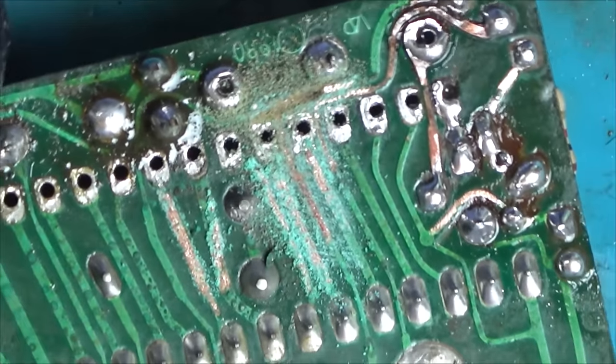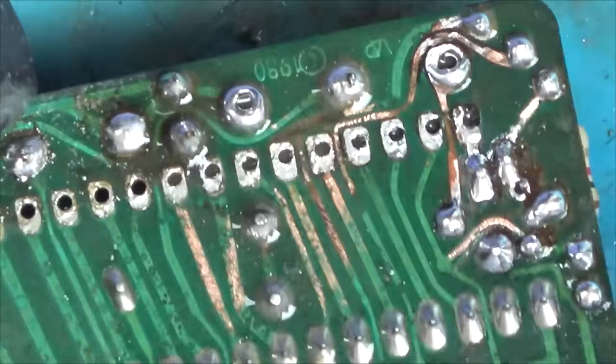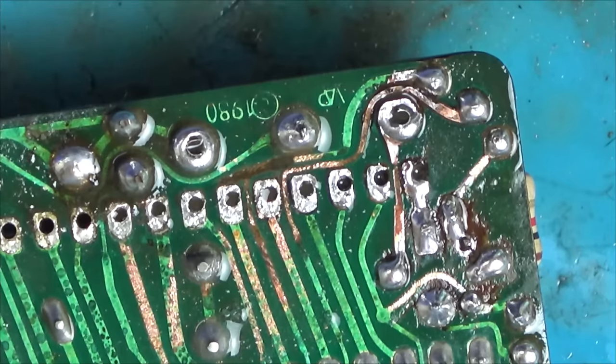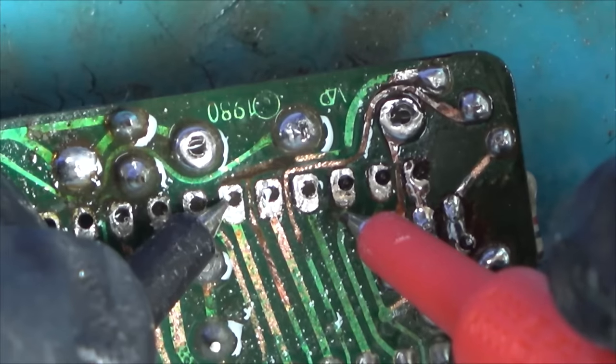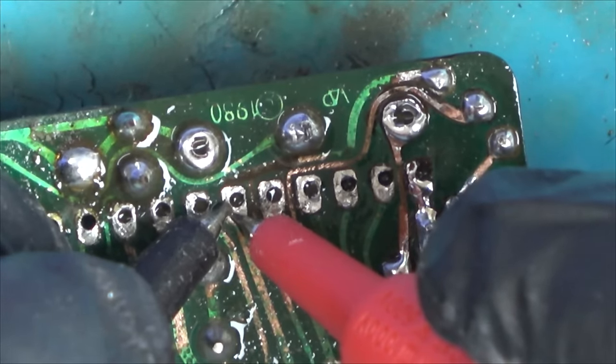I think we might have found a break. There you go, that's not getting there, is it? See here? That's completely gone. So even if you were just to clean up every single joint, it still needs to have traces run. Right, so we're here. It's not getting to here. So you can hear it.